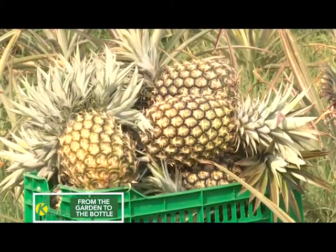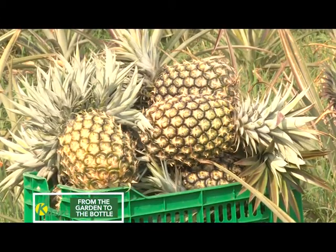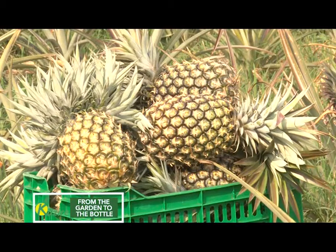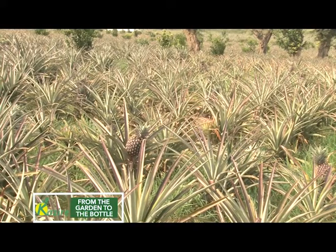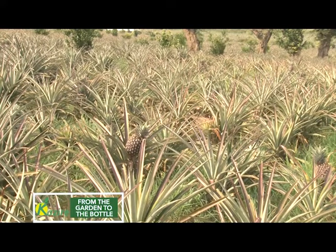However, we've observed that our pineapples are affected by mealybugs. We are controlling them organically. Mealybugs are carried by vectors, or insects that carry a pathogen to your crop. So we are trying to destroy the mounds.